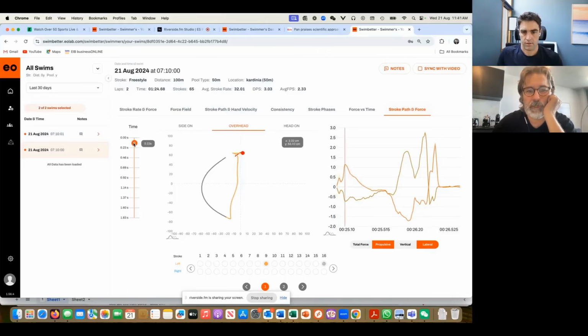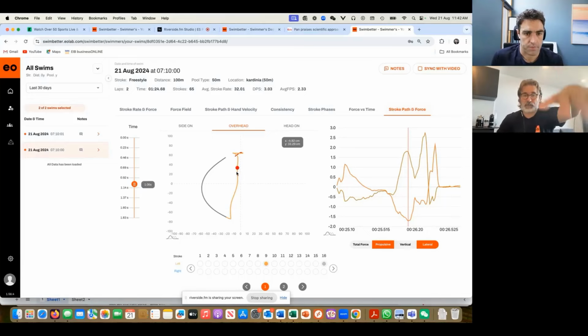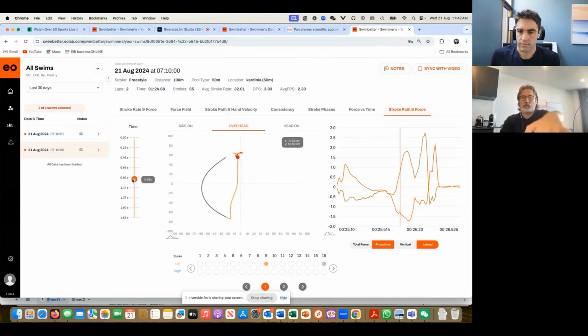And then what we can do here is we can move this slider. And so that red dot moves to show you your hand position on your hand path. And the red line moves to show you what forces are being generated. So if I go straight to here, you've got this thing happening right here, buddy, where your hand at this point, which is coming straight through pretty much, is suddenly changing. And it's changing here. So in this initial part right here, where it's generating some inward force, that's telling me that your hand isn't pushing directly back, or it's pushing back, but it's not facing back. It's slightly angled. And because it's angled, you're getting some lateral force as well as propulsive.